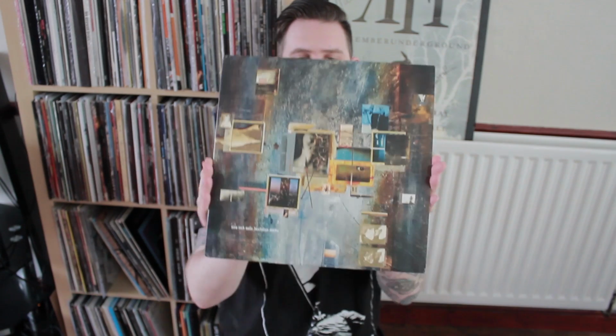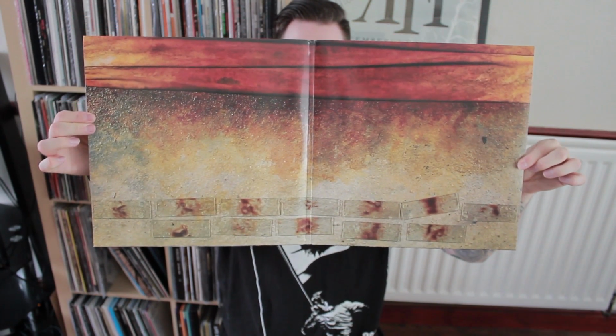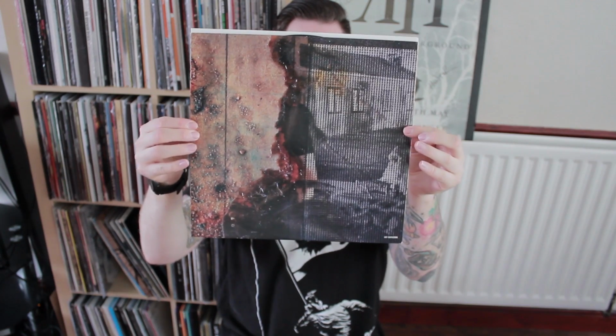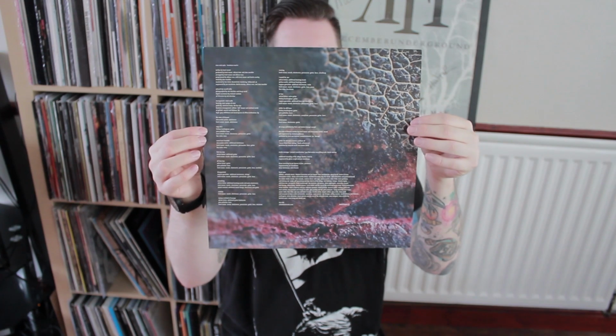So, the first record I have is 9 Inch Nails' Hesitation Marks. Here's the front cover, here's the back cover. This opens with a gatefold inside, just like this. Vinyl is 180 gram black vinyl, but it comes on printed dust sheets. It's the back of that one, other printed dust sheet, and the reverse of that. Additionally, it comes with a lyric sheet, so here's the front of that, and the back with all the lyrics on.